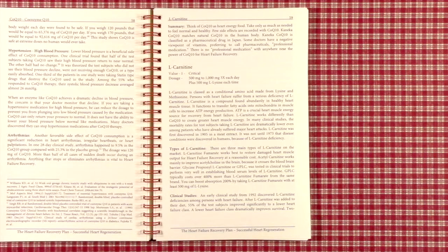Carnitine is a compound found abundantly in healthy heart tissue because it transfers ATP energy production through fatty acids, which is crucial for heart energy source and recovery from heart failure. It works differently than CoQ10 to create greater heart muscle energy and therefore more blood flow to enable the heart to heal and the body to maintain production. In many clinical studies, mortality rates for test subjects taking carnitine are dramatically lower even among patients who have already suffered major heart attacks. It was not until 1973 that disease conditions were discovered in humans because of carnitine deficiency.